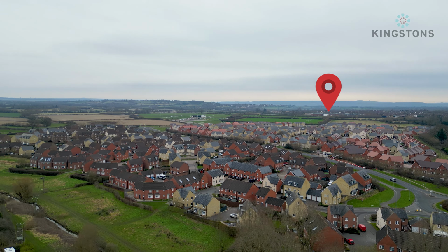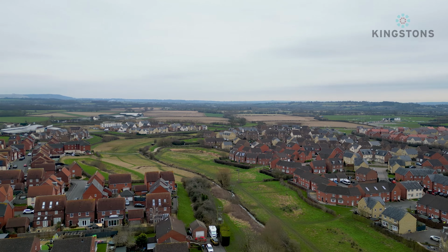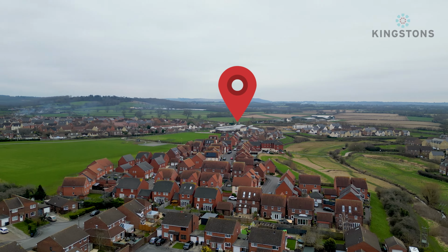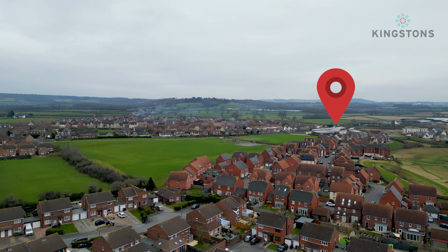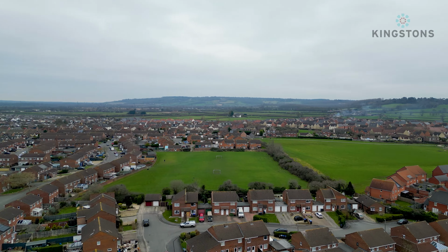As you continue on round, you can see just down below us, we've got this lovely open green space. We've got the Primrose Nature Reserve there too. And at the end of it, we've got the Forest and Sandridge School. As we continue on round, we've got more open green space. Both of these only a 2 to 5 minute walk away.